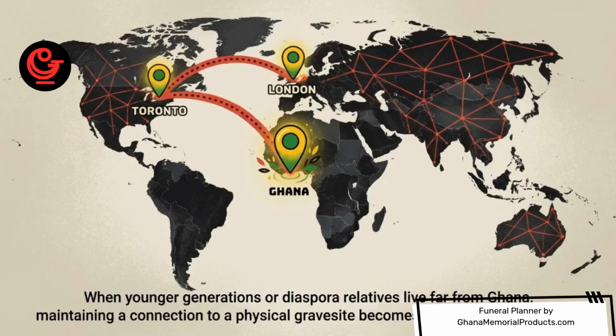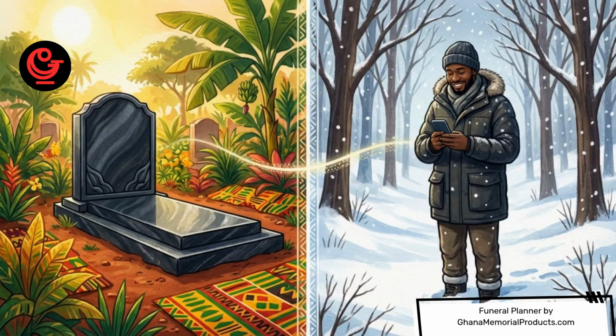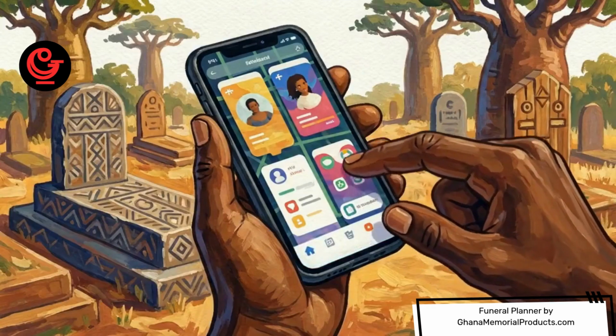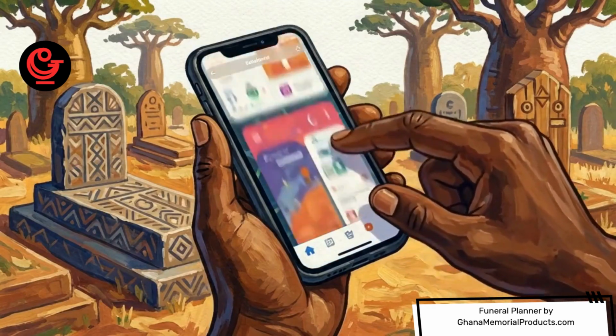However, traditional physical maintenance clearly has limits. When younger generations or diaspora relatives live far from Ghana, maintaining a connection to a physical gravesite becomes a geographic challenge. That brings us to step 4, connect digitally. Your smartphone acts as the direct bridge between the physical resting place and your global family. While standing at the freshly cleaned grave, simply open up the Ghana Memorial platform on your mobile device.